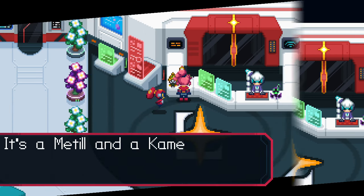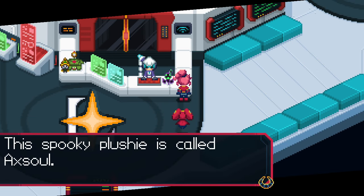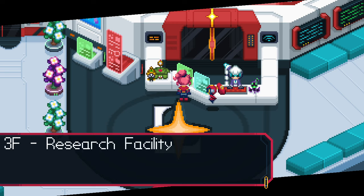There's no end. It's a metal and a kame plushie. The spooky plushie is called Axol. The display is showing the station directory. The LSS is comprised of three main levels. One, first floor cafe and lobby. Second floor shopping center. Third floor research facility.